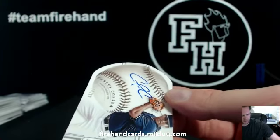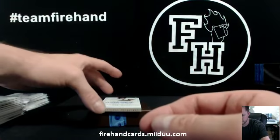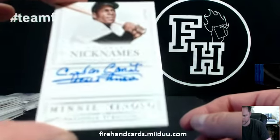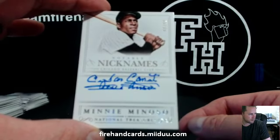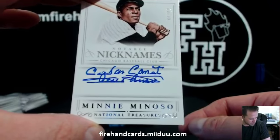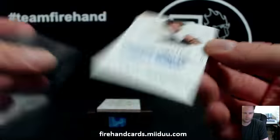And a notable nickname, pulled a few of these recently. This guy just passed away, RIP, right here. Mini Minoso, the Cuban Comet. 90 out of 99. Mini Minoso, going to Jonathan L. and the White Sox. Notable nicknames.